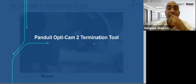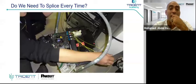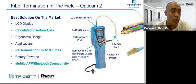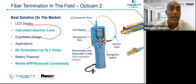Okay, the Optic Cam solution is another innovation from Panduit. It is a tool you can use on site for the connectors. It is an innovative Panduit connector. It has a gel filled inside the cable, pre-terminated, pre-polished. You can use it not only for pass-fail, you can also check your calculated insertion loss for the Optic Cam.